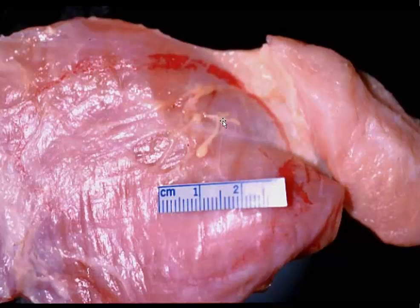Or you can get them from eating undercooked pork. So you could directly eat the parasite that way and become infected. There have been a number of cases where people have used frogs in poultices and put these poultices on open wounds, especially around the eyes, and passed on the parasite that way. So this is sparganosis.